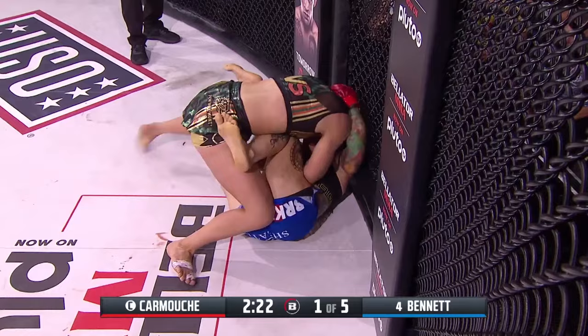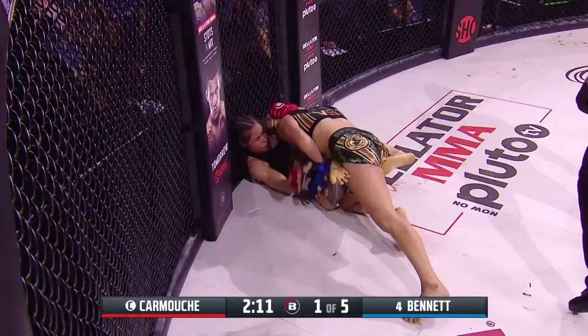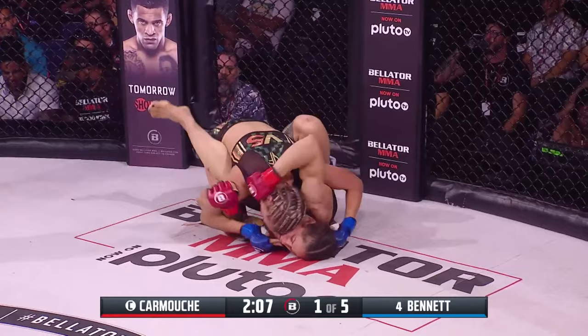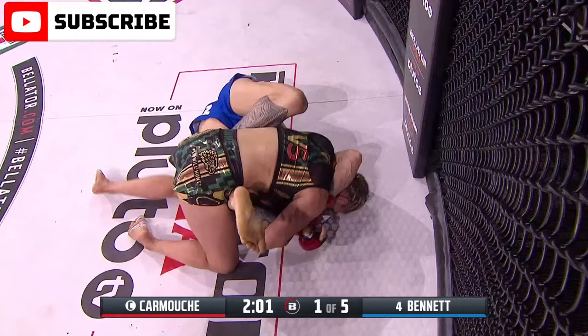Nice knee shield inside by Liz. Liz has been working here this entire time to try to change position. Which tells you how good Deanna is with her base and being able to control the position. Liz is doing a lot of good work. Deanna's able to stop all of it. Right now, she's getting herself out of position. Very nice work by Liz.